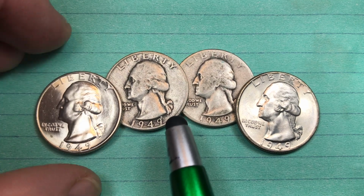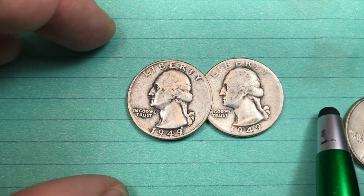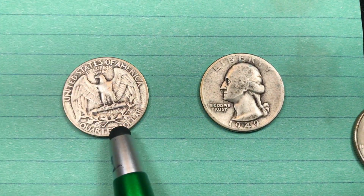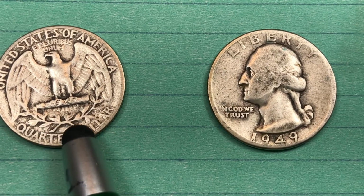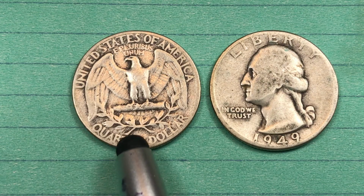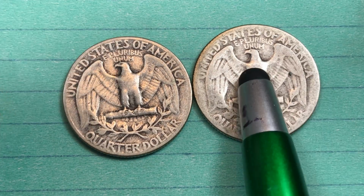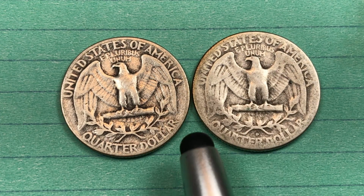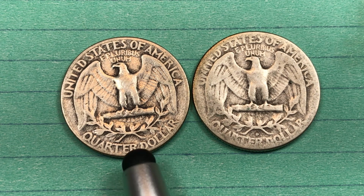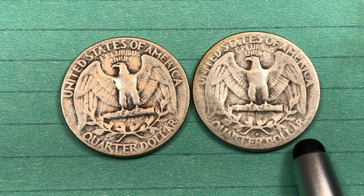When you look at these quarters, you can't see the mint mark on the front, so you actually have to turn them over. So let's move these really nice versions out of the way, and let's flip these over and see what we got here. This one here, you can see there's no mint mark down here underneath the olive wreath, so that means it's a Philadelphia coin. And this one over here has a D down below, and that means it's a Denver coin. They only made these at 2 mints in 1949. At Philadelphia, they made 9.3 million quarters with no mint mark. And at Denver, they made 10 million quarters with the D mint mark.